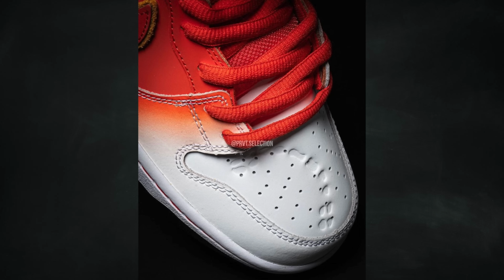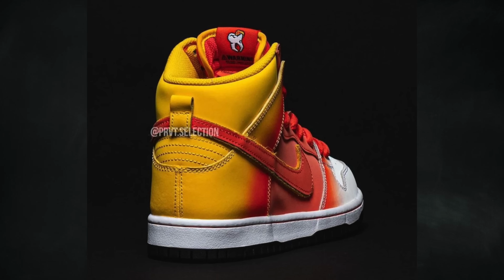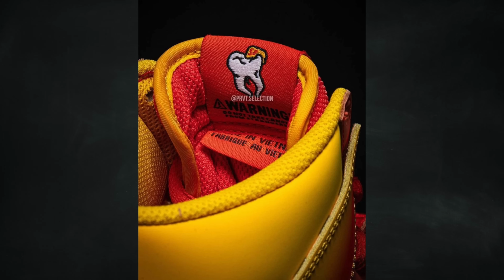Just below that, there is a warning which reads, "Don't take candy from strangers." And the insoles have all over candy corn print. Also, if you look closely on the toe box, I believe that's candy corn debossed, which is an interesting touch. Now, if these were low, I probably would be more excited about them. But the shoes are expected to debut during October for Halloween, and the retail price will be $120.